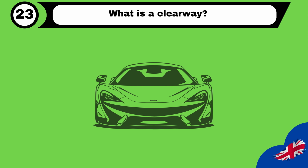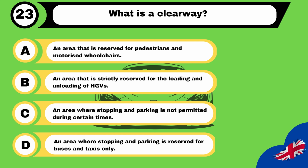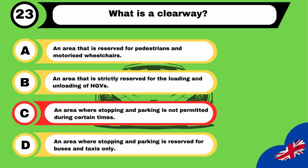Question 23. What is a clearway? A. An area that is reserved for pedestrians and motorized wheelchairs. B. An area that is strictly reserved for the loading and unloading of HGVs. C. An area where stopping and parking is not permitted during certain times. D. An area where stopping and parking is reserved for buses and taxis only. The answer is C. An area where stopping and parking is not permitted during certain times.